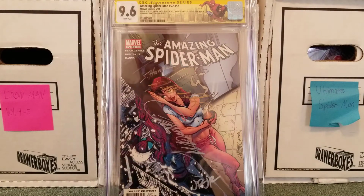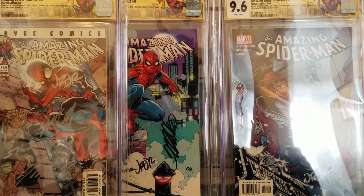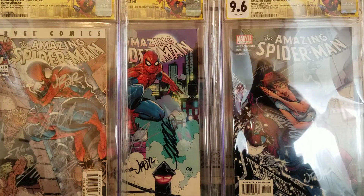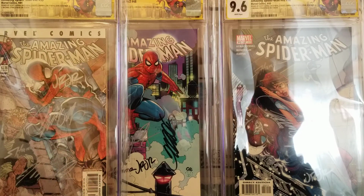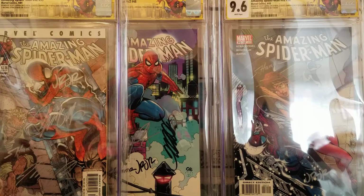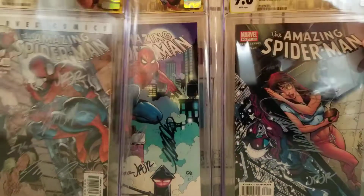So yeah, I really love these books. I need to find a way to display these in my room here somewhere, because beautiful covers. I love Campbell, I love Frank Cho. It's Spider-Man, it's 4 signatures on each book. These are one of my few proudest possessions.